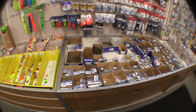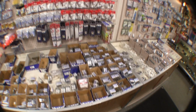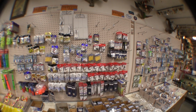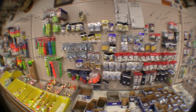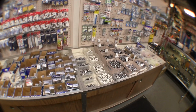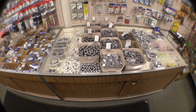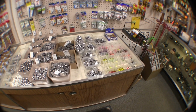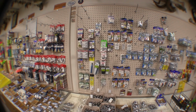Got a good variety, good selection of hooks, all kind of hooks. Anything you guys need. Yeah, those are pretty hard to beat. You usually got most stuff in stock too. Got a large selection of sinkers. River sinkers. Ocean sinkers. Any kind of sinker you want.